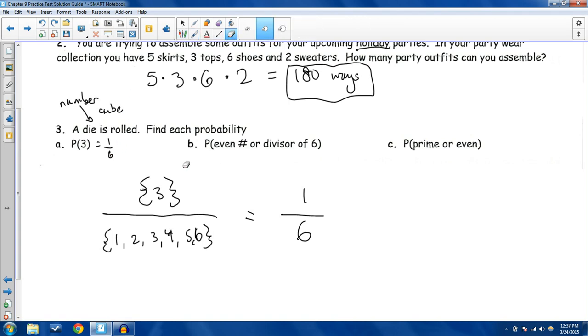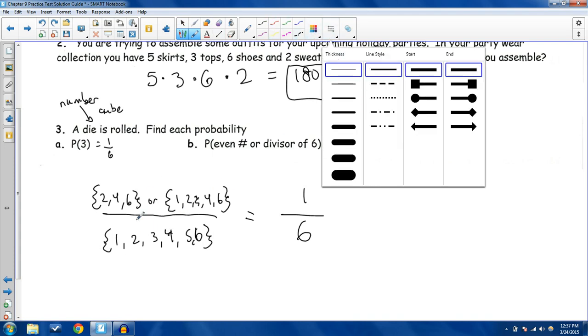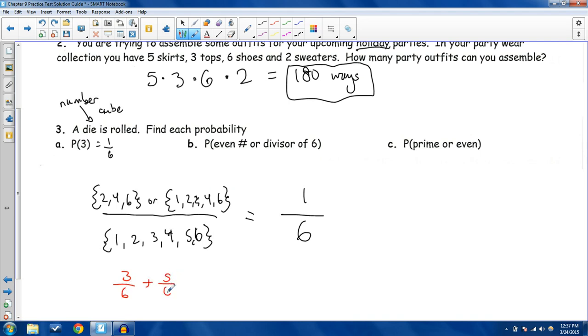Part B, even number or divisor of 6, meaning a factor of 6. So even numbers are 2, 4, and 6, and divisors of 6 are 1, 2, 3, and 6. What you have to do here is eliminate anything that's a repeat. Technically, you'd say 3 out of 6 plus 4 out of 6, which is 7 out of 6, and then you have to take away the ones that repeat. 2 and 6 repeat, so you take away 2 out of the 6, and that ends up being 5 out of 6. So this one is 5 out of 6 right here. C, prime or even.